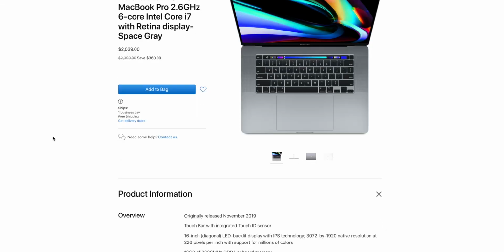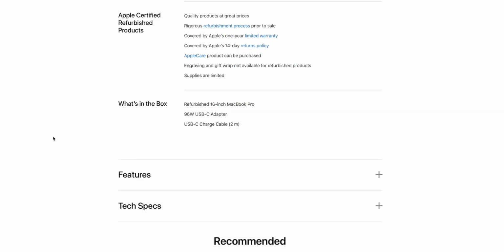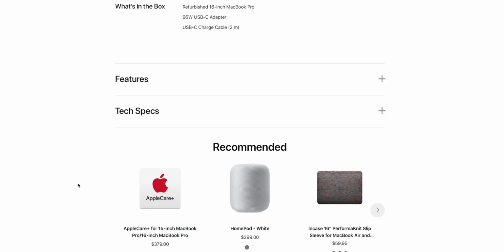To be very clear, if you're on the market for a MacBook Pro, go to the refurbished store and pick up a 16-inch MacBook Pro. As I've said many times, refurbished Macs are the best Macs you can get from Apple Store. They come with Apple certified genuine parts inside the laptop, and you also get a 1-year limited warranty just as you get with new MacBook Pros. And you can also buy AppleCare+ separately if you wish.